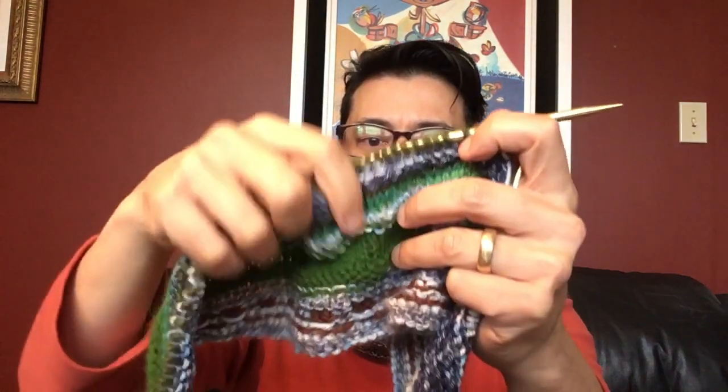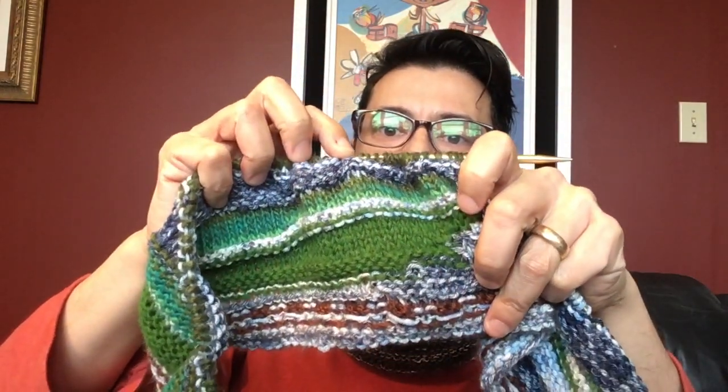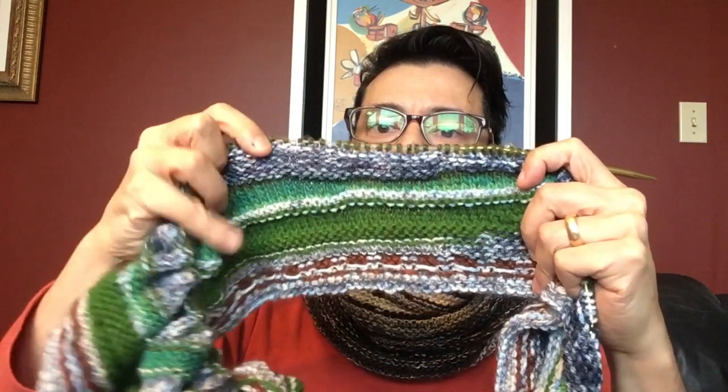So as I go up and down the needles, I'll turn around before I get to the other end, and I will knit back the other way, and then knit back this way, and then knit back that way, and create undulation that way in the garment. So that's the effect. Maybe there's a better area I can show you in.